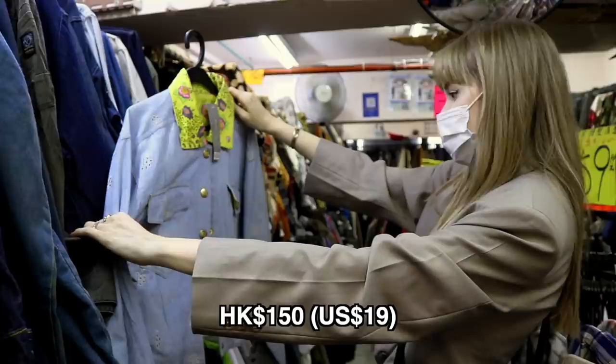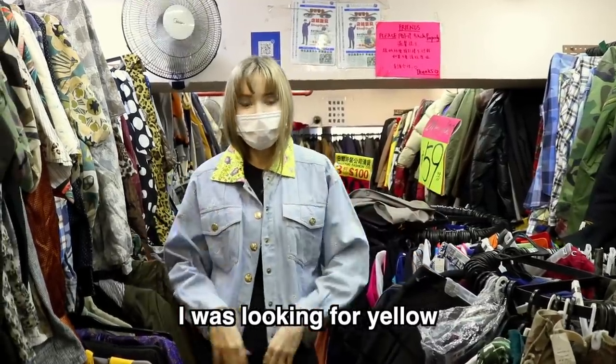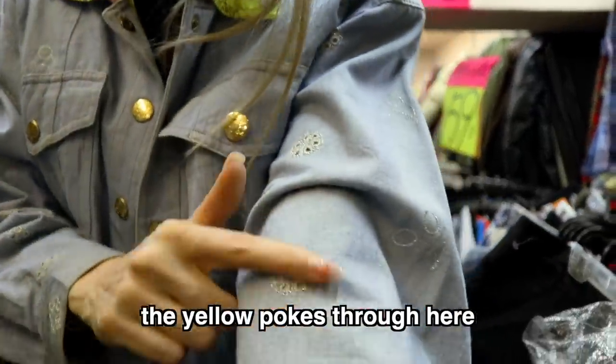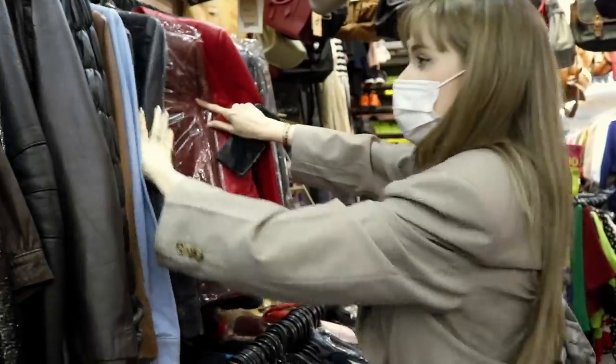That's so fun. 150. Looking for some funky collars. I was looking for yellow. And I love the little details. The yellow pokes through here. Yay! Item one found. Blazers, leathers, and t-shirts.